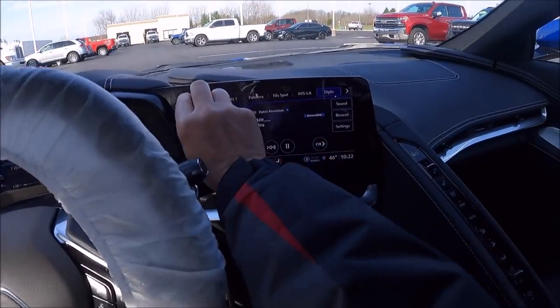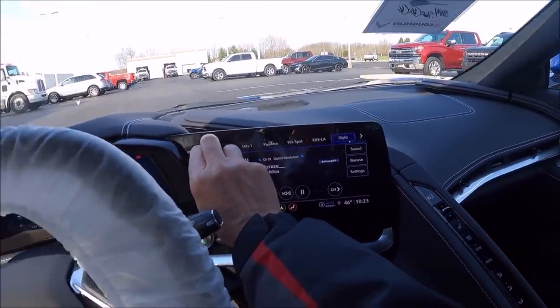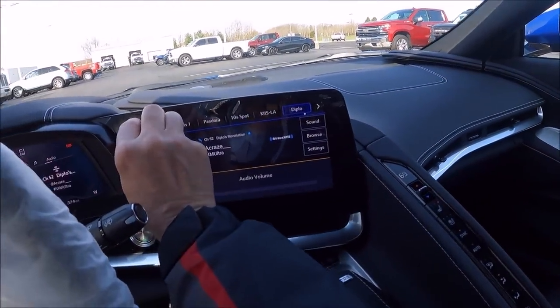All right, driver's here, and we're in Jeffrey's car going to Westminster. Did I say that right? Westminster, California. Because he's a younger demographic, we got a little Diplo.